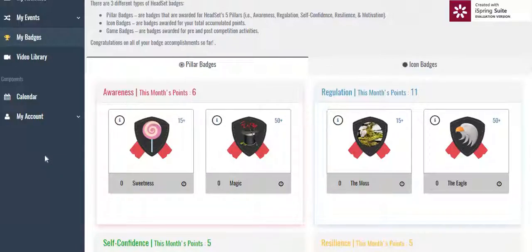The second last part is looking at your My Account area. If you check the My Account area, you'll see your profile. This is the majority of this area. So for your profile, it has information that is relevant to you as an athlete. It'll have your username. It'll have a little bit of background information about you if you want to upload a picture about yourself. And you can constantly change it.